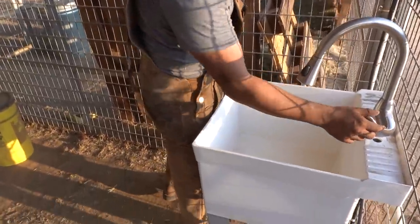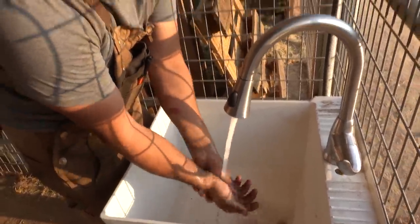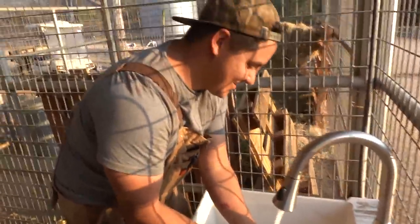Try it out, Dedek. Let's see how the hand wash station works, buddy. It's fancy. Ooh, look at that. Better than most, all right? Oh, this is that look. I mean, you could. I wouldn't.